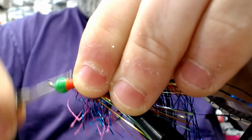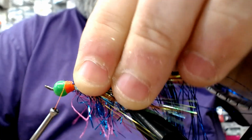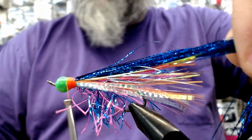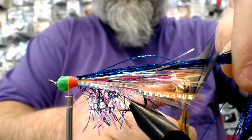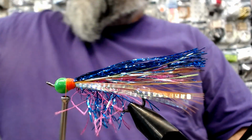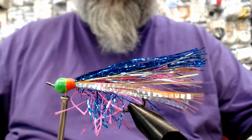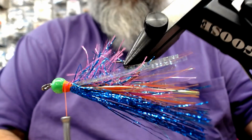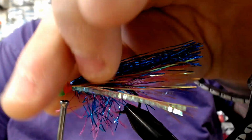And you're going to go to work with your thread here in about half a second. And then the Superfly end of it, or the Solares end of it, is going to come into play here. So right on top, and I'm just going to go a little bit longer than that, orange Flashaboo. At that point, you can kind of see what we got going on. There's your fly, but we're going to clean it up, make it look pretty.